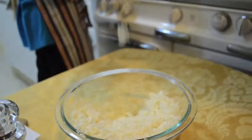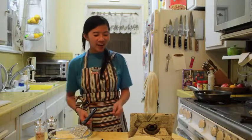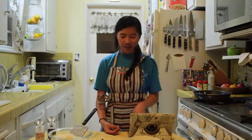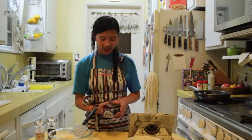So what we need to do for cauliflower rice is get one cauliflower and grate it so it's really fine and almost looks like rice. Surprise! And we also have to chop half an onion into cubes, and then also mince garlic, which we have right here.